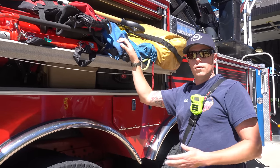On this truck, we have two anchors off of the back, so one and two. These anchors we'll use often when we're doing a high angle rope rescue. Sometimes we will use the aerial ladder itself and we'll run the anchors through these two anchors right here.